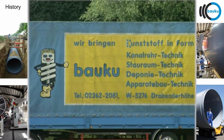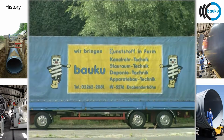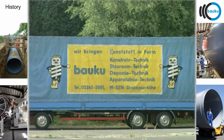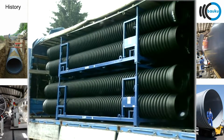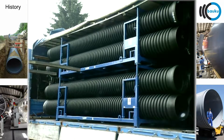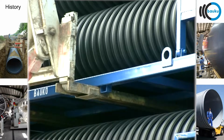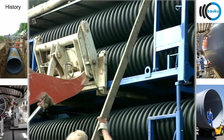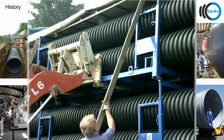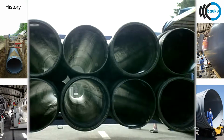We manufacture our profile pipes in accordance with DIN 16961 within a nominal inner diameter range of 300 to 3,500 millimeters. Depending on the nominal diameter and the size of the order, the pipes are either delivered loosely stacked on trucks, in other words in the conventional way, or, as you can see here, in Bauku pallets. This makes transport and storage much easier.